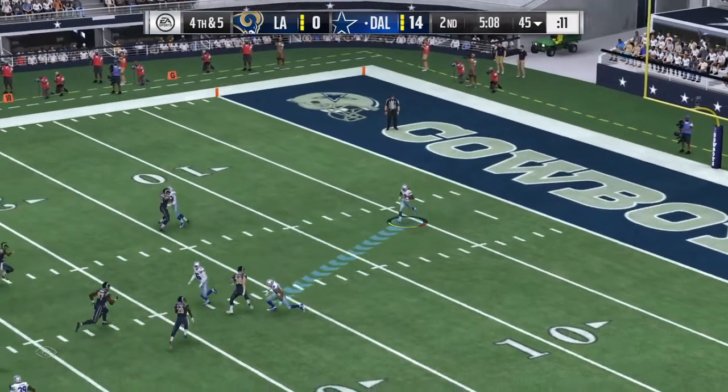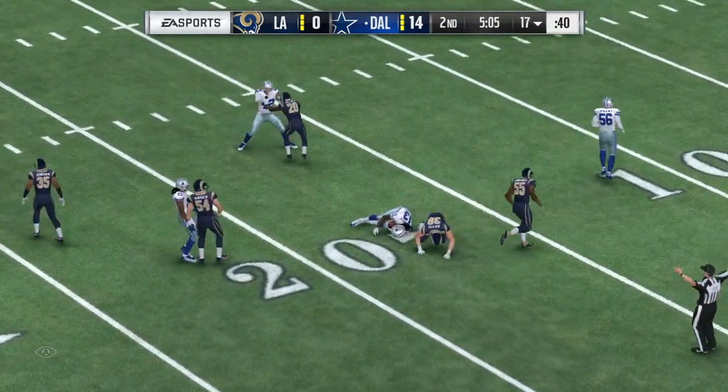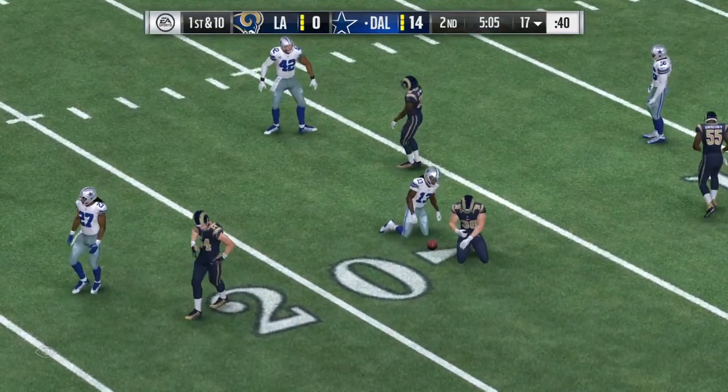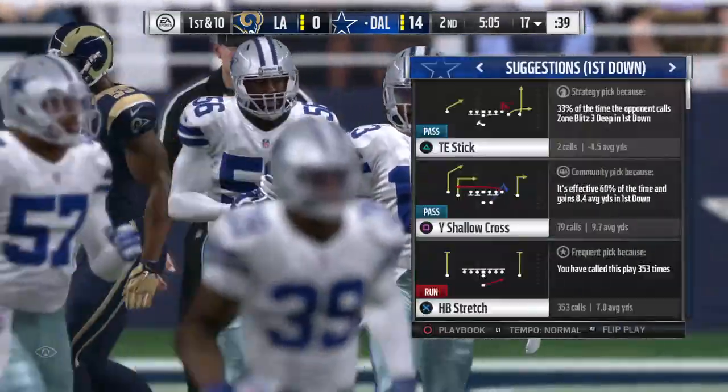Now this is fielded in the end zone. A great return there of 22 yards. And the Cowboys will take over the football with a 1st and 10.